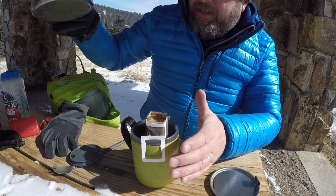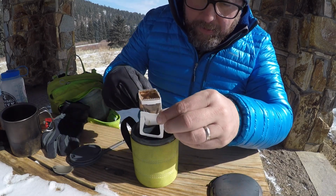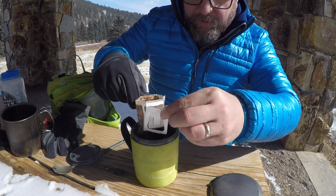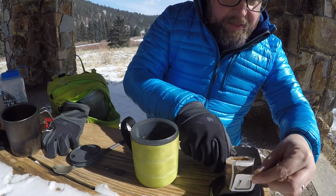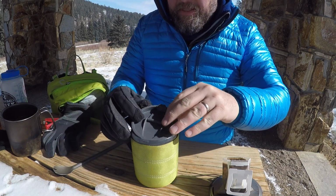But that was enough to kind of empty this thing out. So, all right, now I have to deal with this mess. Luckily here, there's a trash can right over there, but that would not be the case in the back country. So, but let's see, is it worth it? Does it taste any better, which is the key thing, than instant coffee?